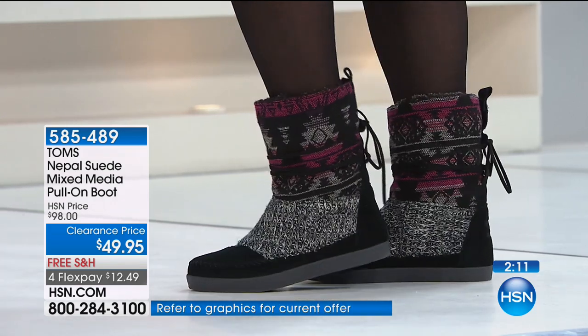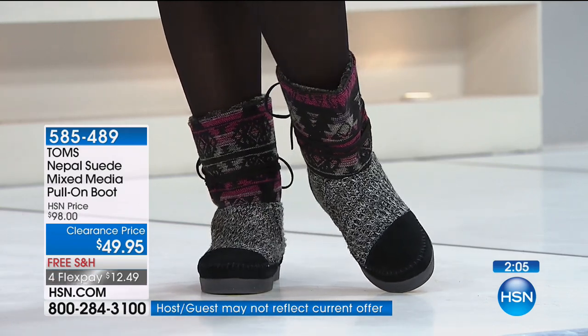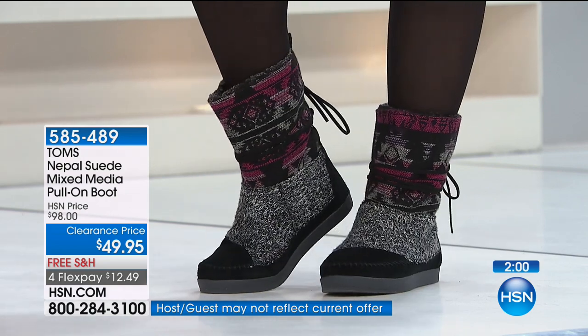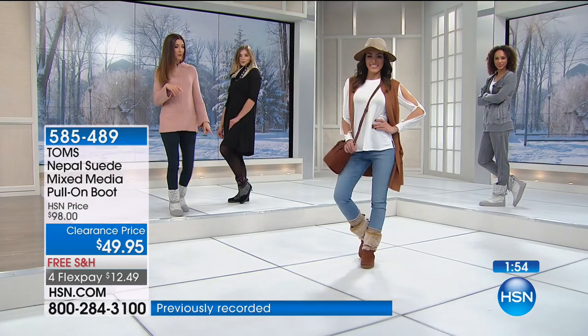When you think about the quality of the materials that you're buying, this handmade, handcrafted look that's inspired by the tribes of Nepal, you really have this fun, global chic design. I just think you're going to feel fabulous in it. And it's still really, really cold out, so your feet are going to be warm.